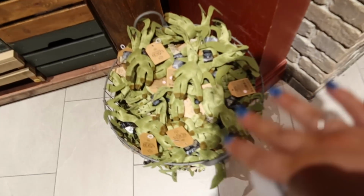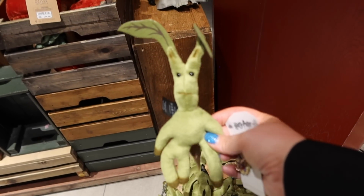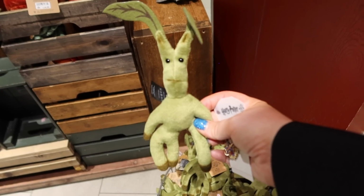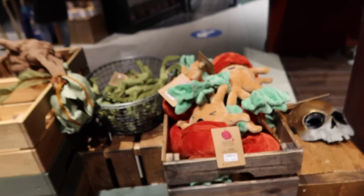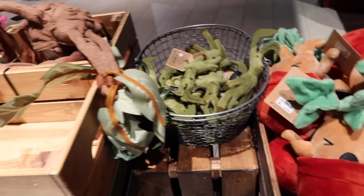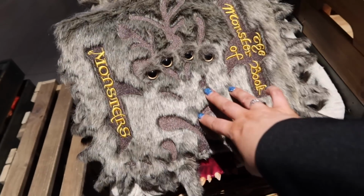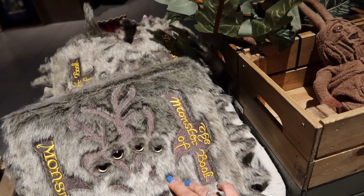Then we've got plushies here. We've got little Pickets, which are just so adorable. How much is it? It's £8. That's really cute. Look how cute he is. He's adorable. You can just hear him talking, can't you? So we've got the mandrakes that I showed you earlier. He is just so cute. And we've got little mandrakes. They've only got the little ones here. I haven't seen the big ones. But we've got the big Monster Book of Monsters. And I don't think I've seen the little Monster Book of Monsters. They do two different sizes.